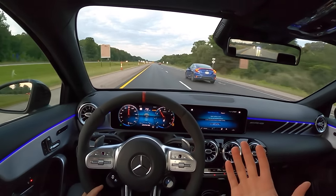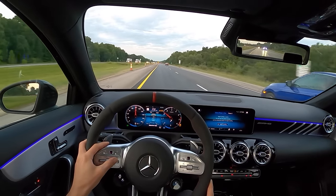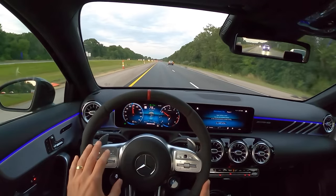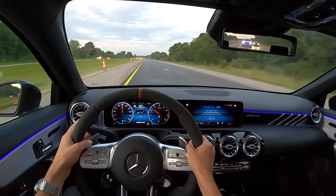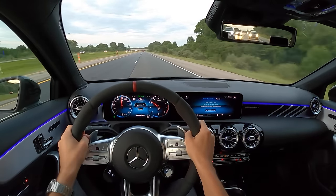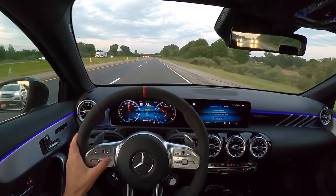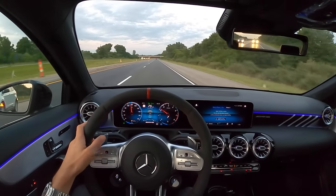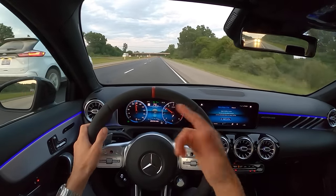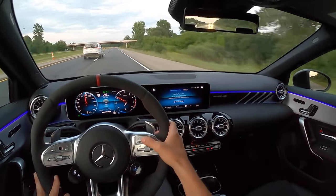Getting on the highway, just cruising in comfort mode. We'll throw a cruise control on here. Pretty easy to operate. I mean, this is just old school, old fashioned cruise control. It's easy to change in 5 mile an hour increments with the double press. I will say that very often though, when I am changing the cruise control settings, I'm always pressing this touch pad here and changing my gauge display, which is a little bit annoying. And that gets me into the infotainment.